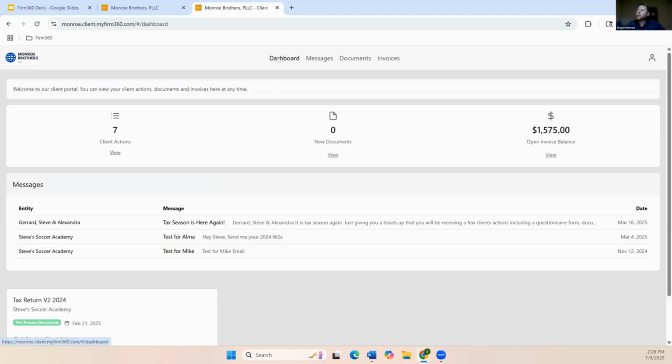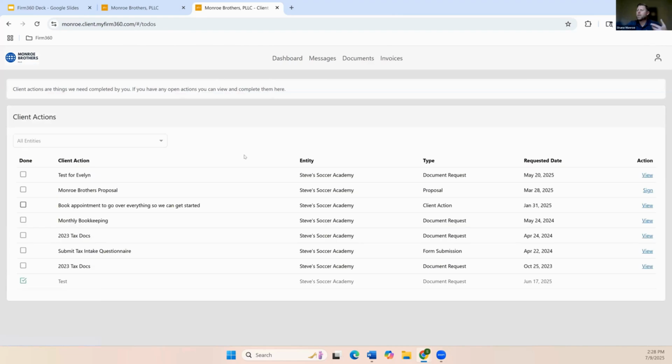So this is the dashboard view. This is going to show clients any action items that you've assigned them that they have to complete on their end. They can see any documents, any open invoice balances, any messages. Client actions are things that you need from your client, whether it's a document request. We can include proposals or engagement letters.